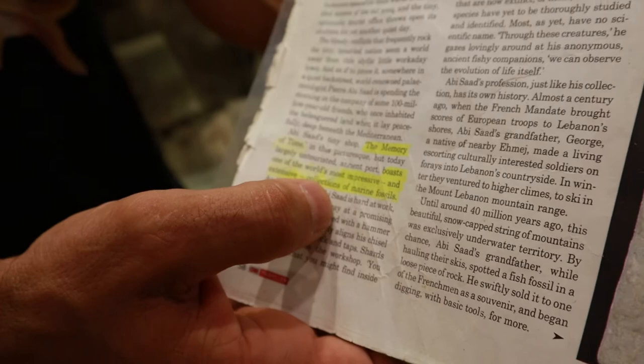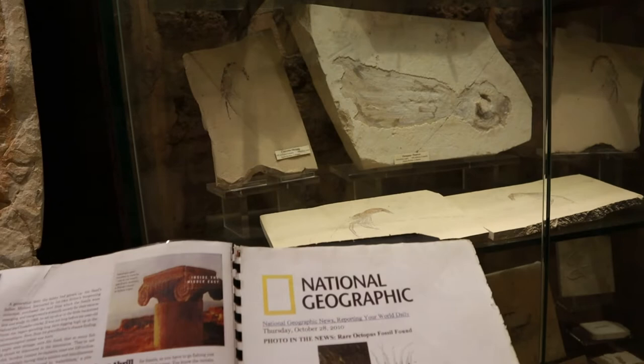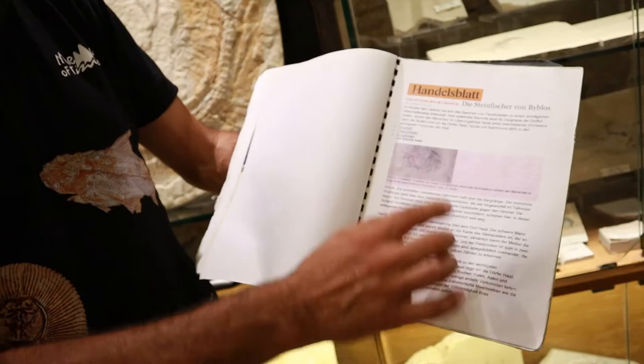And also National Geographic made a report about the octopus. Octopus is a very rare piece to be fossilized. Why? Because it has no skeleton. It's made only of soft parts, yet it was found fossilized. That's due to the limestone of Lebanon. Also Focus and many other magazines in all languages, in Spanish, French, English, German, etc.